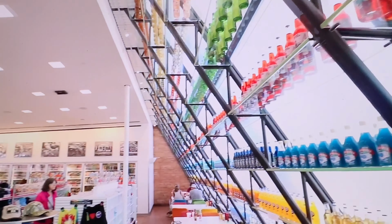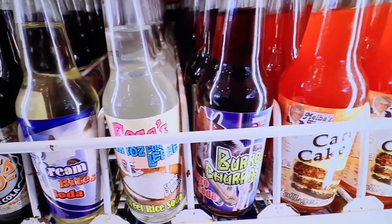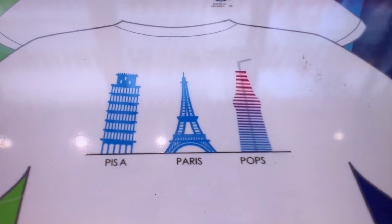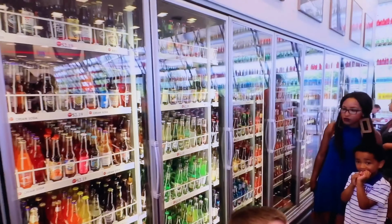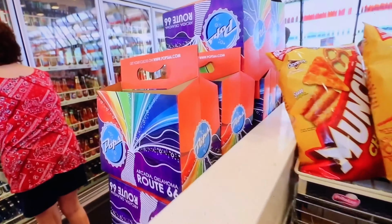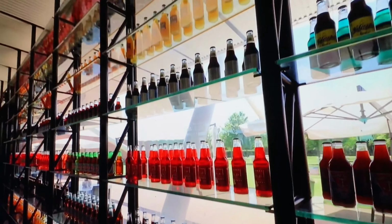You may remember Pop's as the place that sells all those weird sodas. It features about a billion different kinds of soda. Rice soda, maple syrup, peanut butter. Wow. Where do you even start with something like that? Well, I guess you start with one of these. That is an overwhelming selection.